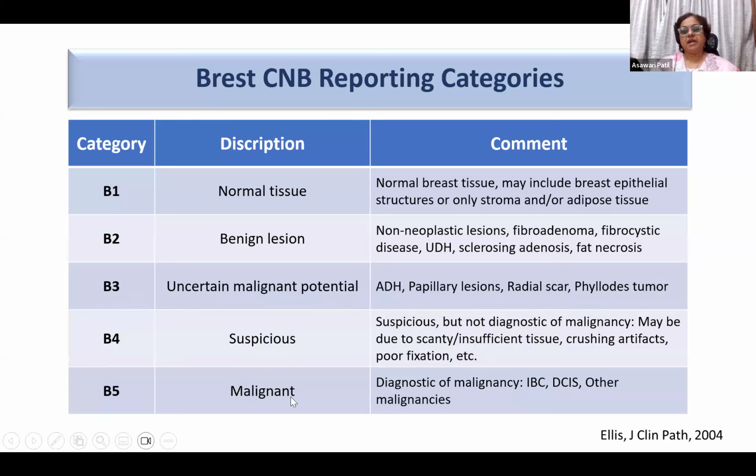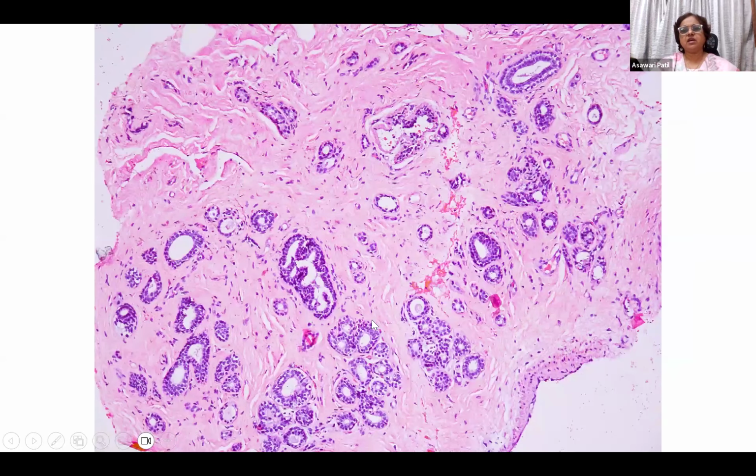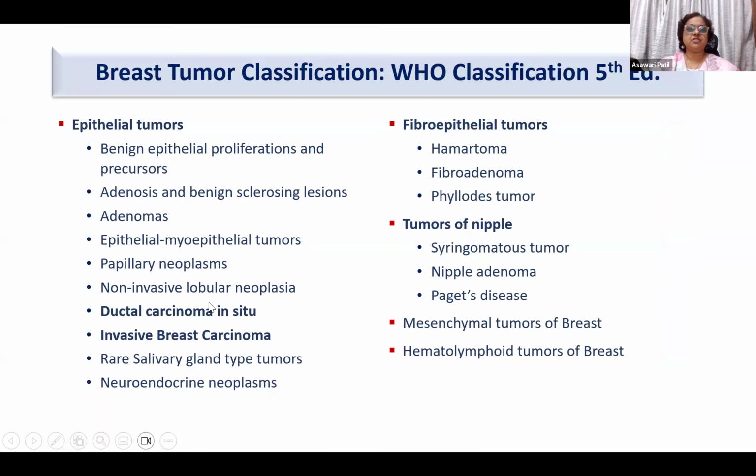And B5 is malignancy, which is definitive malignancy diagnosis, which can be invasive breast carcinoma, DCIS, or any other malignancies where we need to do further studies. So this is one of our cases showing benign breast tissue. There is a little bit of adenosis and you may get some calcification.